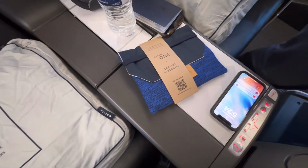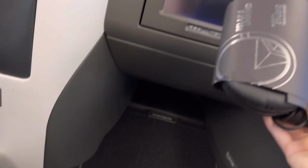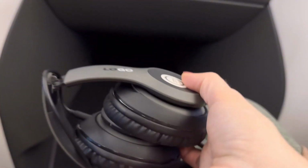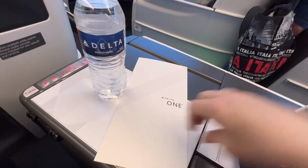Ooh, pretty. They gave us nice headphones, but they are the two-prong, so they work in the entertainment unit. But they won't work in my phone, so I still had to pull out my own headphones for my phone. Since we are gluten-free and dairy-free, we had to make some hard choices with the menu.